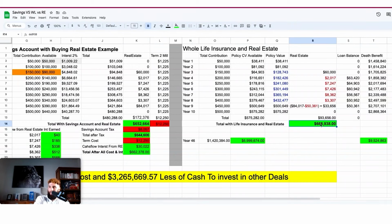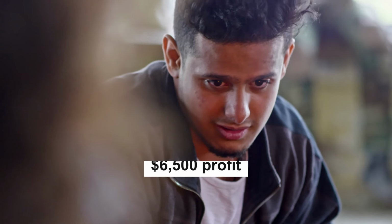$668,938, adding up this 93,656 plus this 575,282, which is what is available in my whole life policy, what essentially is available left from after the real estate. So you can see the difference between the two, drumroll, is a whopping $6,560. So you're telling me after all that, after 10 years, I'm only on top $6,500 more? Yep. But let's look at this even deeper.